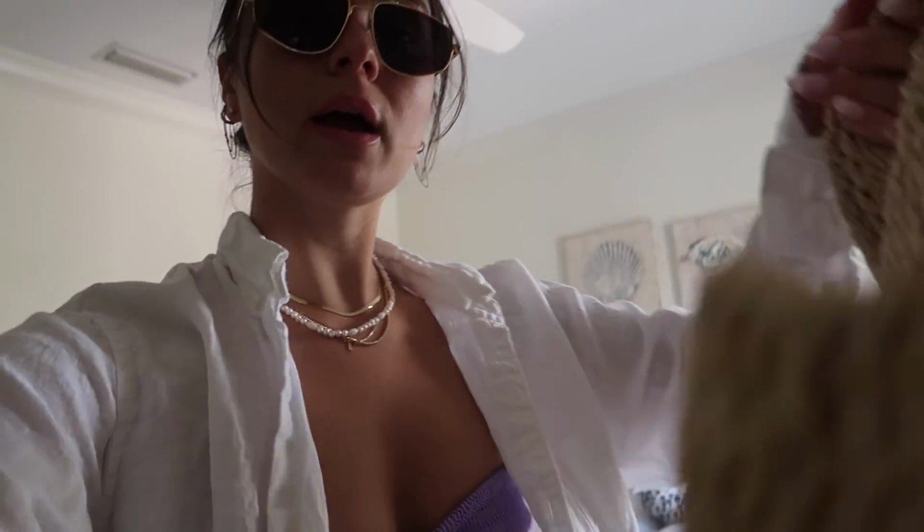But we're gonna go to the beach because we don't have anything today, so we're gonna do beach. And I'm really excited. I haven't been to the beach in so long, so I'm excited to just be in the sun and go in the water. So yeah, also I'm gonna bring this little bag with me, my new little beach bag.